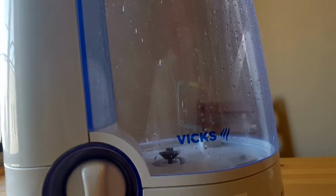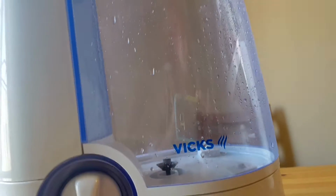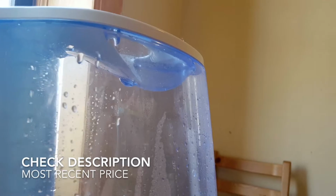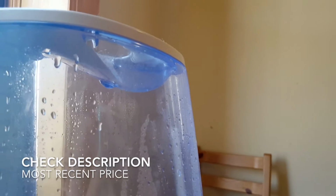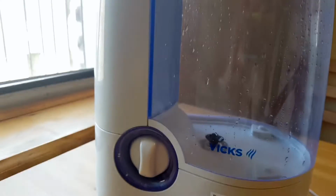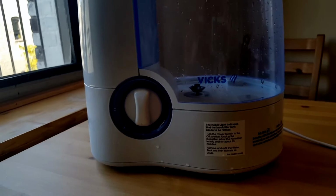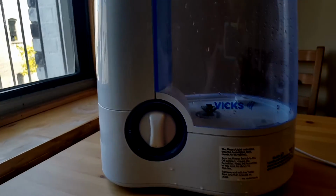Last winter, I used a cool mist humidifier. It made a huge impact on my health and quality of living, but I didn't like how often I had to change the filter and how difficult it was to clean. I got really annoyed at how expensive it started getting, since I always had to replace the filter. Cool mist was also really cold, and when you're trying to stay warm in the winter, especially me, I'm very susceptible to the cold, that didn't really work out for me.